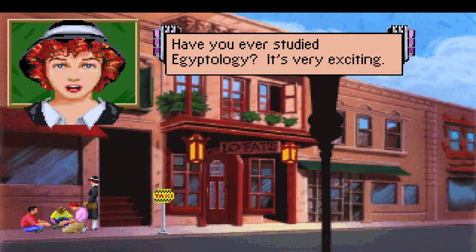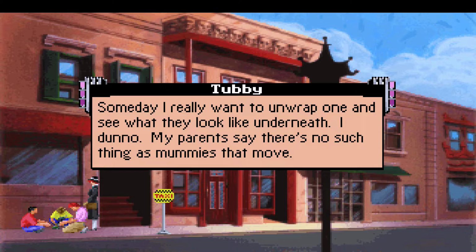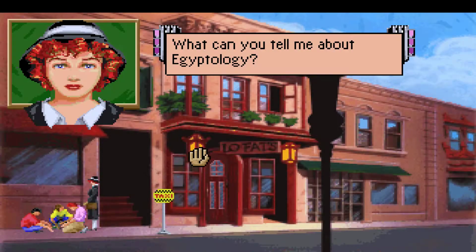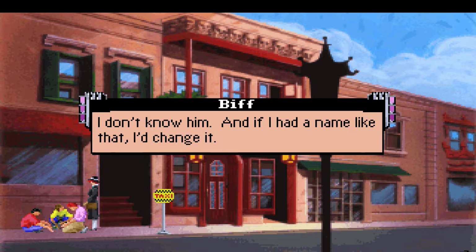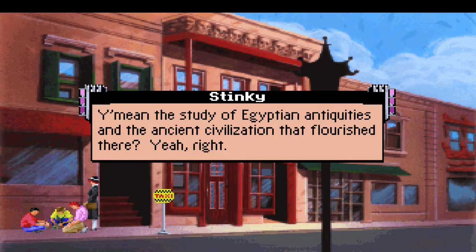Have you ever studied Egyptology? It's very exciting. I like mummies. They're already dead. Well, there's a lot more to Egyptology than mummies, but you're right. They are very mysterious. Someday I really want to unwrap one and see what they look like underneath. I don't know, my parents say there's no such thing as mummies that move. What can you tell me about Egyptology? I don't know him. And if I had a name like that, I'd change it. Would you happen to know anything about Egyptology? You mean the study of Egyptian antiquities and the ancient civilization that flourished there? Yeah, right.